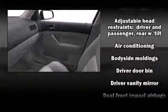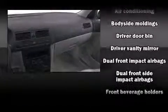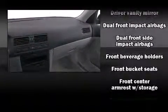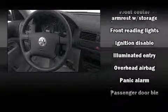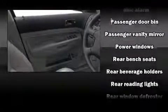Volkswagen also prioritized safety and security with features such as dual front impact airbags, front side impact airbags, a security system, and four-wheel disc brakes with ABS. This car was designed with safety in mind, allowing you to drive with even greater assurance.